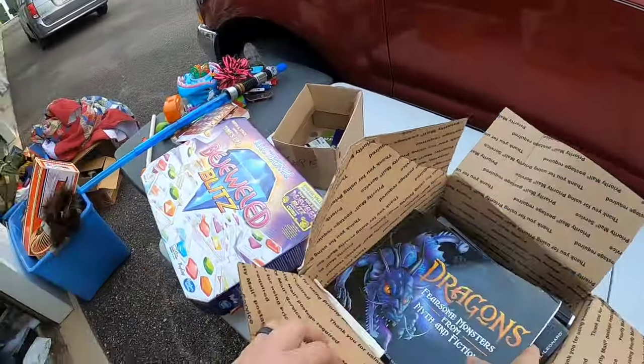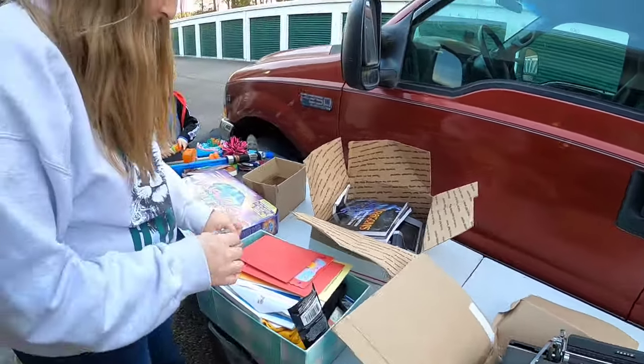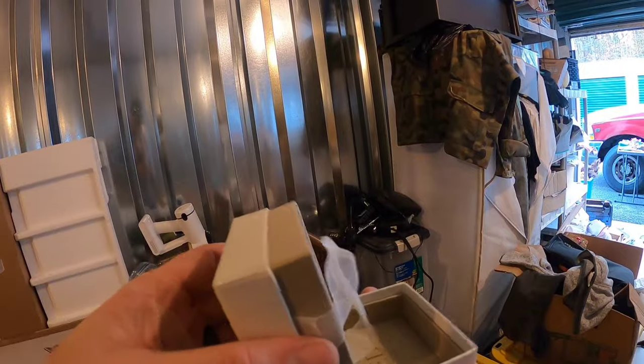Those are cool monsters. Do you like playing some cards? I like it. Want some shark teeth that are broken? Shark teeth. Ooh, ah. Next tote. Nothing.